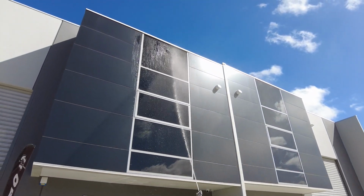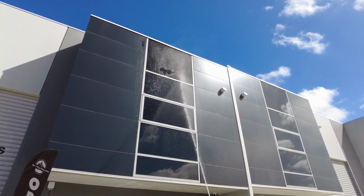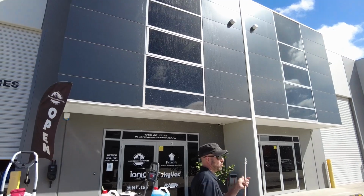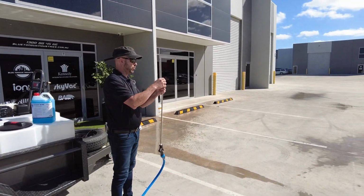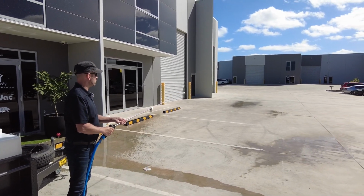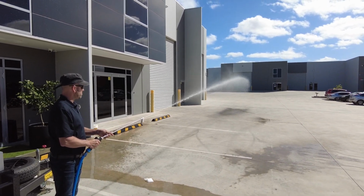A little bit more overspray, but still for a commercial application, double story, single story, and pushing 3 stories, we're just up over 9 meters there, is going to be substantially adequate. And that's our 300 pencil jet.